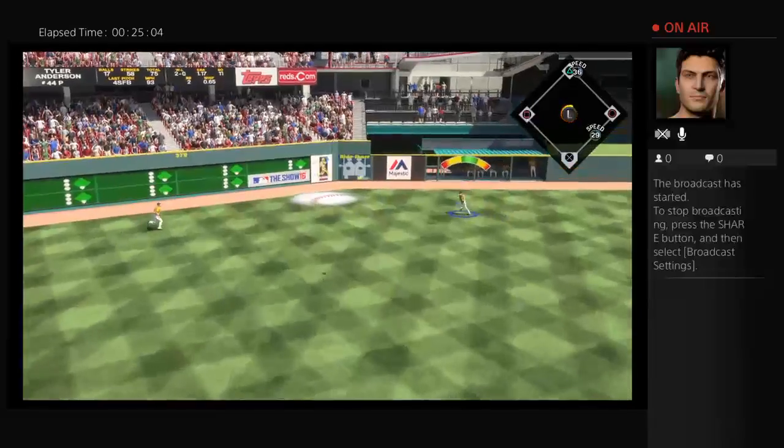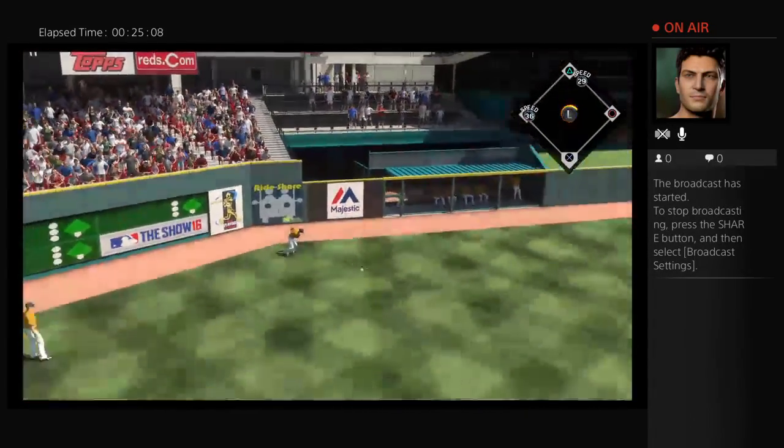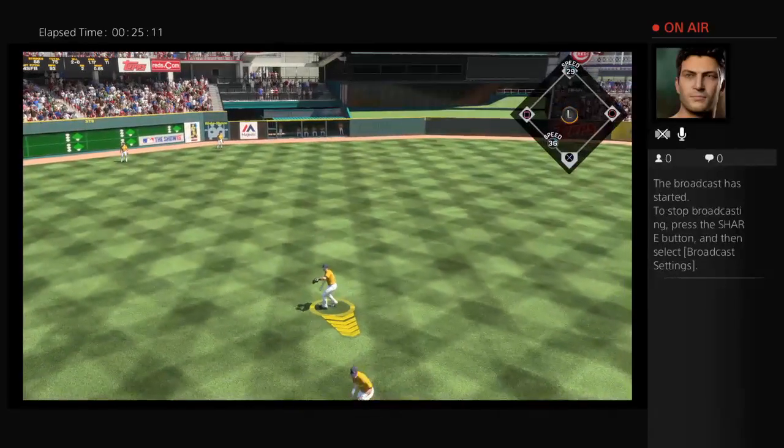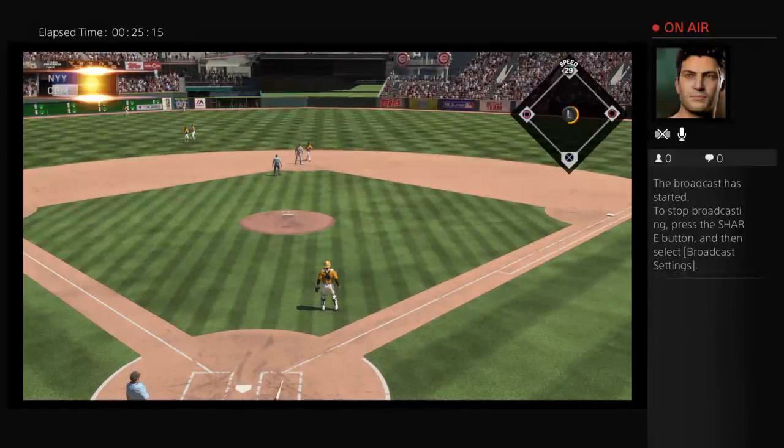Left center field. Garneau going back on it. He can't get there, so the inning will continue. Around third and being waved on home. And they're not going to get him. He's in there at the plate.